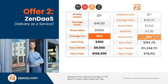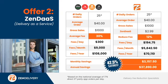In the right column, by using the Zen DOS component with the same 25 orders, the same average order of $40 with the same gross sales of $1,000, and then you add the Zen DOS fee of $2.99 with the reduced fee that you're paying to the third-party delivery platforms, which we've rounded up to 12%, this means your delivery fees went from $300 a day down to $194.75. Instead of your monthly fees being $9,000, your monthly fees would be $5,842.50. Your annual fees with the old way would be $108,000, but with Zen your annual delivery fees go down to $70,100 in this example. That is a 42.5% savings.